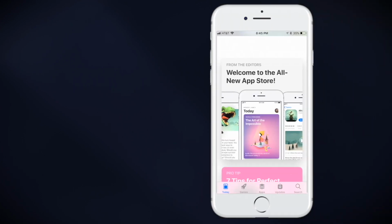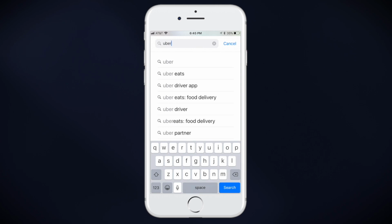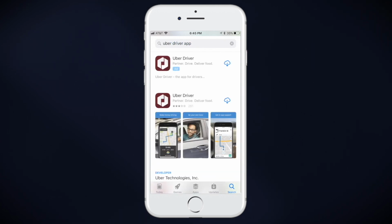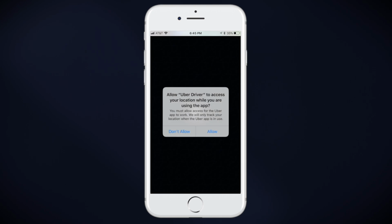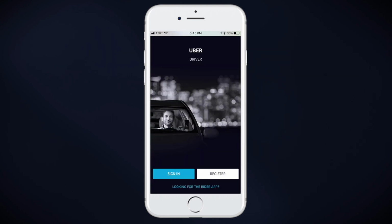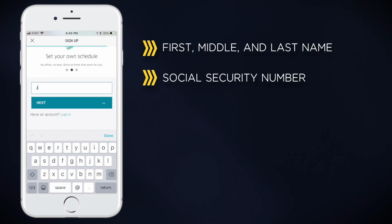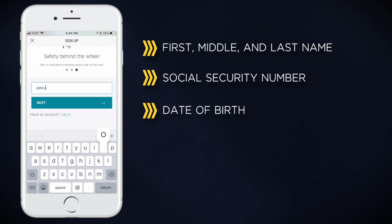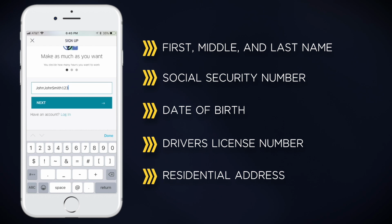The Rideshare Application. To kick off your application, begin by finding and downloading the app. Lyft and Uber both have an app specifically for their drivers. After downloading the application, create your profile and follow the prompts for filling out your vehicle identification number and personal information. Some of the information that you will be required to provide includes your first, middle, and last name, your social security number, your date of birth, your driver's license number, as well as your residential address.